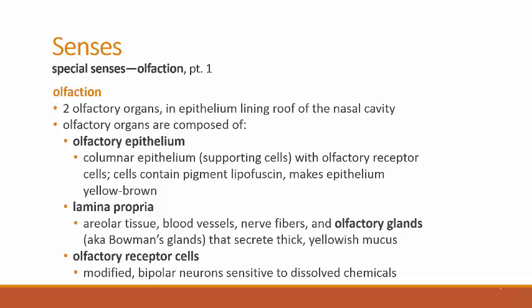And then last of all are the olfactory receptor cells themselves, and these are modified bipolar neurons that are very sensitive to dissolved chemicals. So we have a cell body. If you remember bipolar neurons, they have an afferent axon that brings information toward the cell body, and then an efferent axon that carries information away. Afferent brings it to the cell body, efferent sends it off toward the central nervous system.